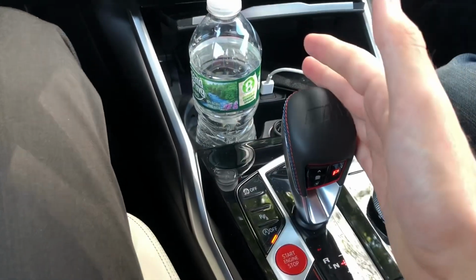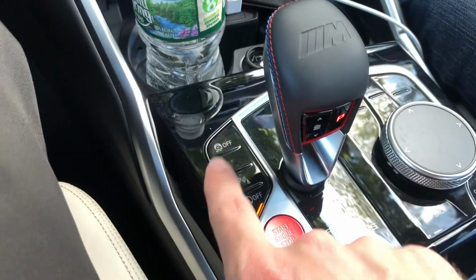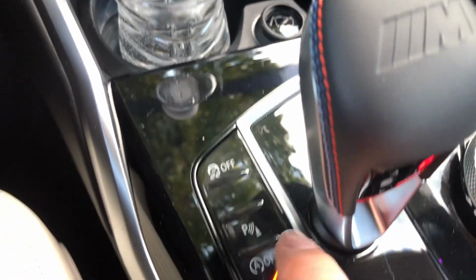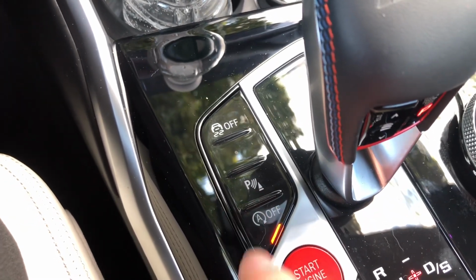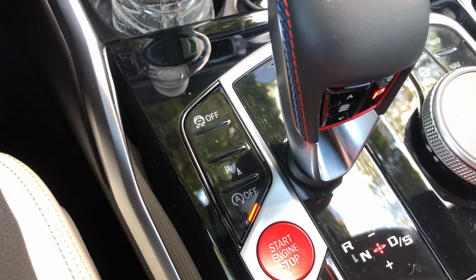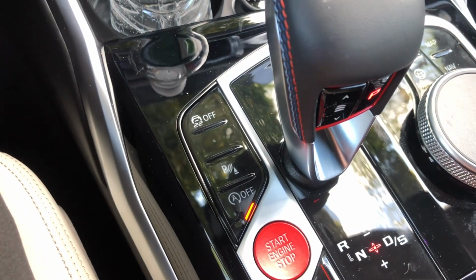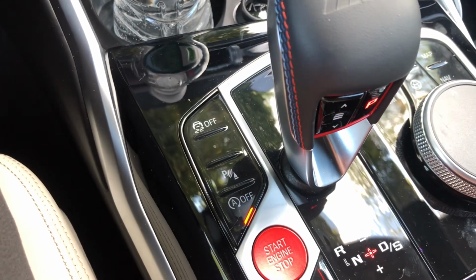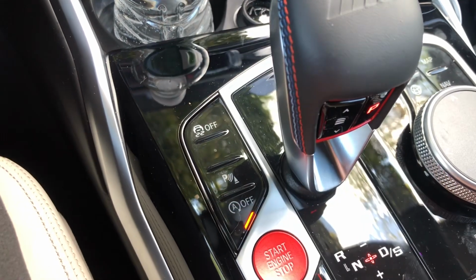You have your shifter right here. I will go through the buttons right now. You have your traction control button right here, your parking sensor button, your automatic stop start button. If you don't know what this is, say you're at a red light, the engine will shut off while you're at the red light to possibly preserve fuel mileage, and then the engine will kick back on when you accelerate.